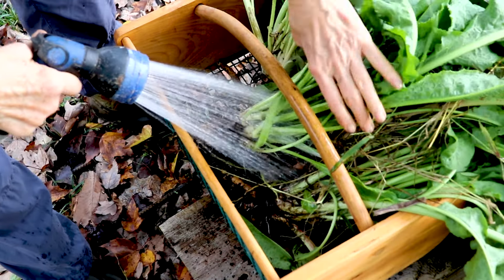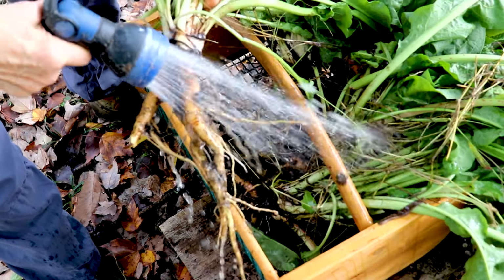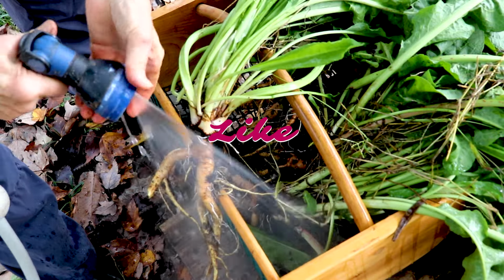Just give the roots a light rinse, get the dirt off. Might need a little bit more oomph than that.